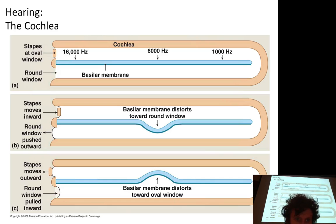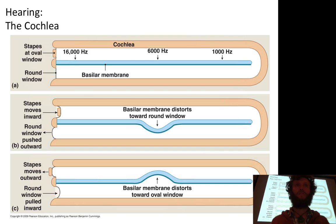So here is the tube of the cochlea unwrapped. We've sort of unspiraled it and stretched it out so that we have the stapes at the oval window vibrating back and forth. It's going to compress the fluid of the vestibular duct, which is going to push in at the basilar membrane of the cochlear duct, thus stimulating the hair cells there. And then the stapes is going to move out because it's vibrating like this.